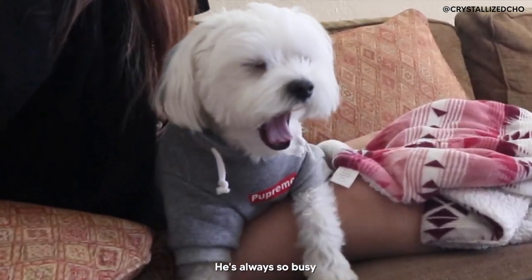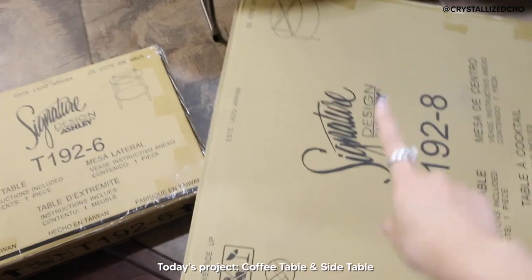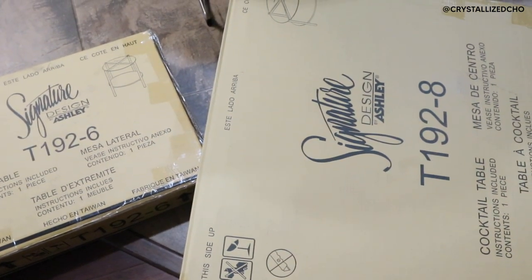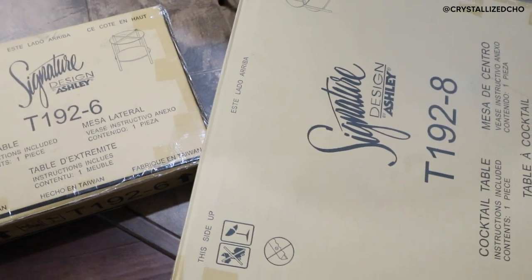So this is my next project, the coffee table and the side table that I ordered just came, and I'm gonna take a stab at putting it together myself, so we'll see how well that goes.